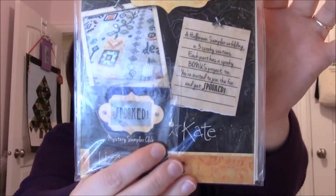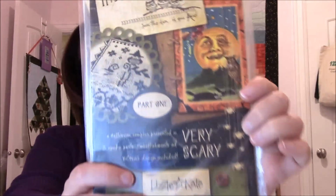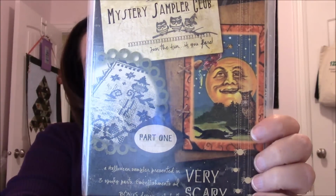This is the Spooked Mystery Sampler that I just finished. This is the one from this year. So we have seen a lot of that one. This is the first Halloween mystery sampler that she did, the Very Scary. That hangs up right there. Go check out another video and you can see it hanging up behind me. Actually, if you go to last week's video, I pull them off of the little boxes that I've got them clipped to, bring them down, show them up close. You'll get a good view of them and have a good idea of what they are. So those are the ones you just barely saw.